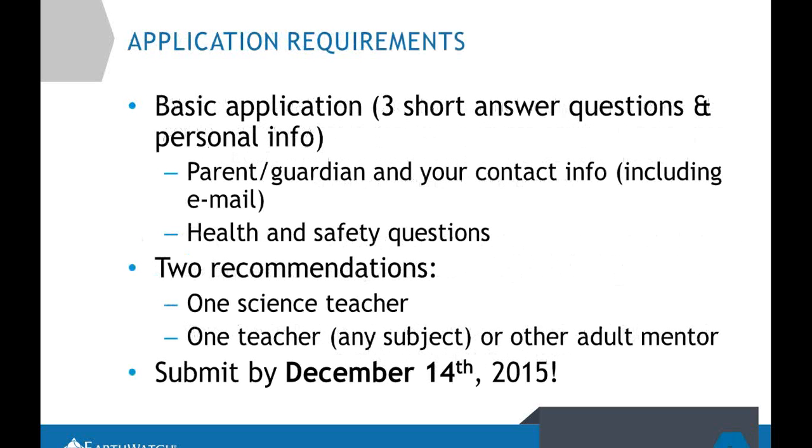And in terms of application requirements, hopefully you got this from your workbooks or kind of figured that out in terms of what we're asking for. But the application itself is very basic. So what we're looking for on that online portal once you log in is the 3 short answer questions that we have provided, which we'll go into, and your basic personal info. So this is all stuff like your name, email address, things like that, some basic parent and guardian contact info, including email, since your parents and guardians will have to sign off and approve that you're okay to go off for 2 weeks during the summer if you do get awarded with one of these expeditions.